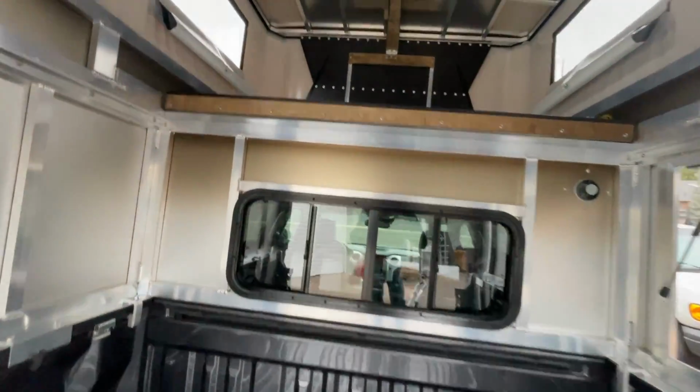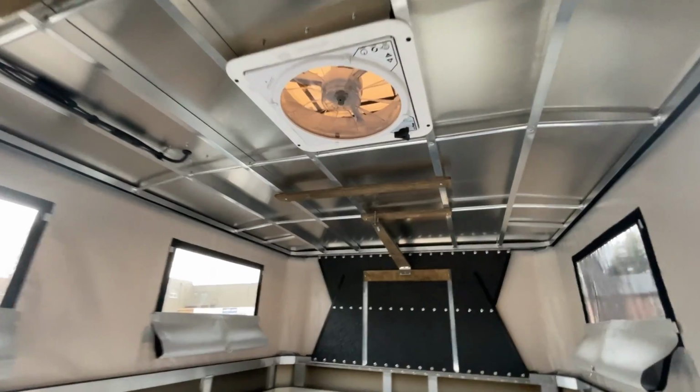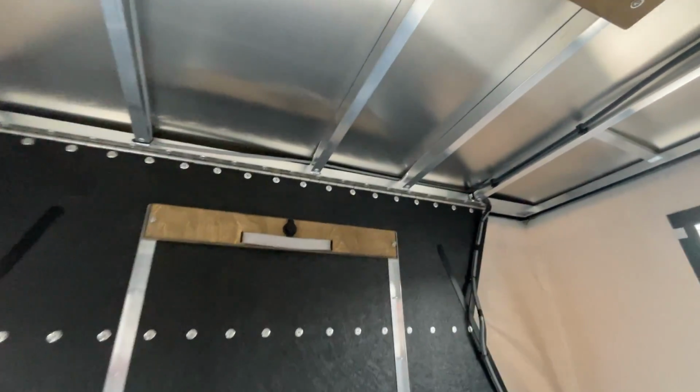Coming up into the bed, it doesn't feel like a short bed. This thing is tall. 7'5" headroom at its height, 7'3" at its lowest point on the front and the rear.